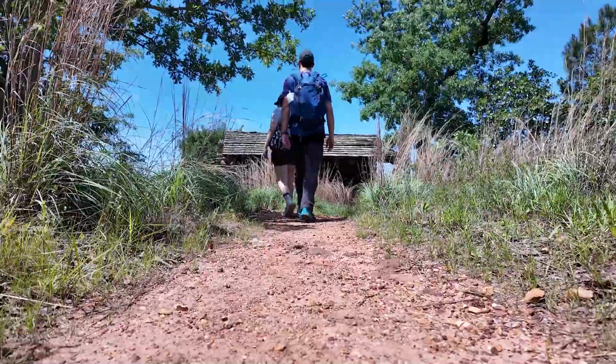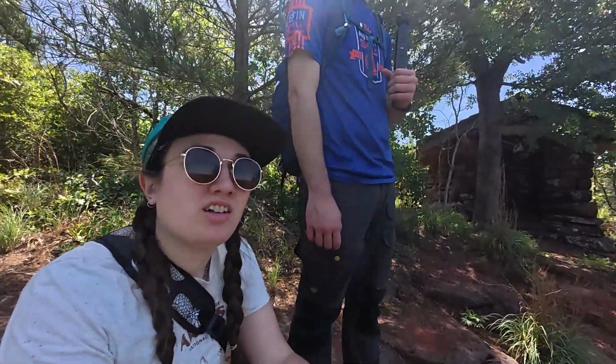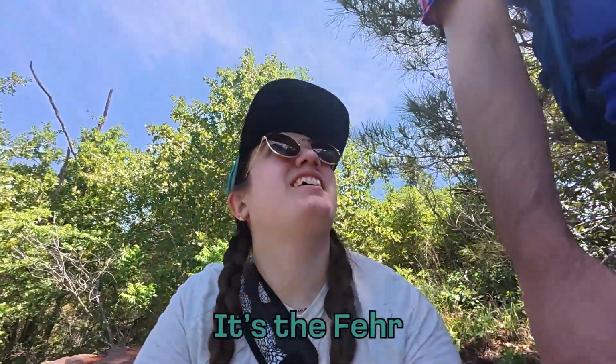Just stopping and resting over here by this little scenic overlook building that they have. It's pretty cute. It's very cool in the building with the rocks and the shade, so it's nice. I don't know how to pronounce it. It's the Fehr, F-E-H-R. The Fehr Overlook.